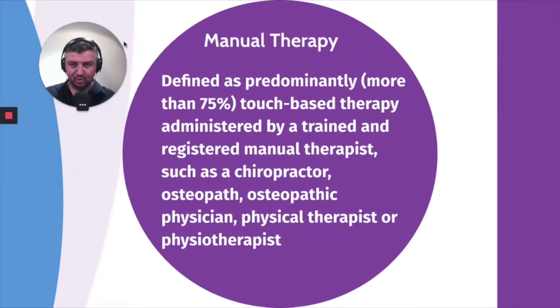Now, this is an important point because when it comes to your interventions, you want to define your terms. And a lot of the time, as we'll see as this paper continues, this is something that manual therapy suffers from a lot: it's not defined in the research what is actually done with the patient for a certain outcome to happen.